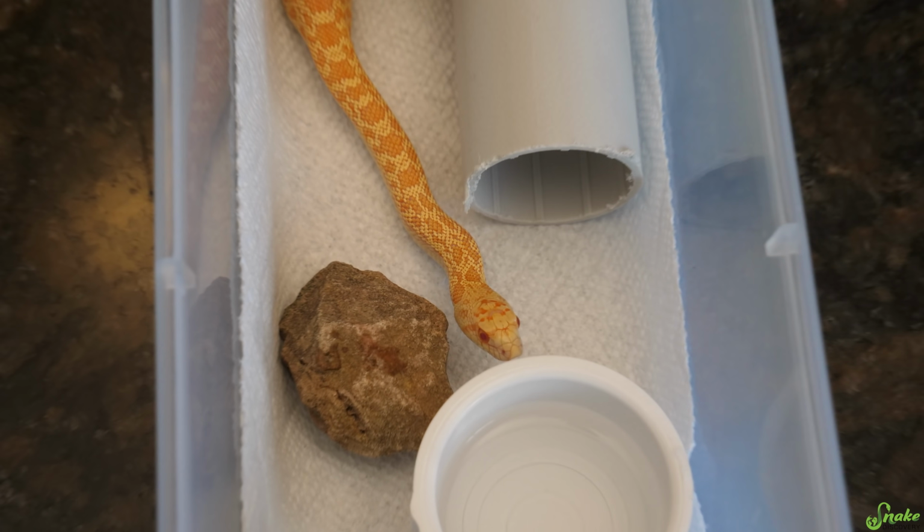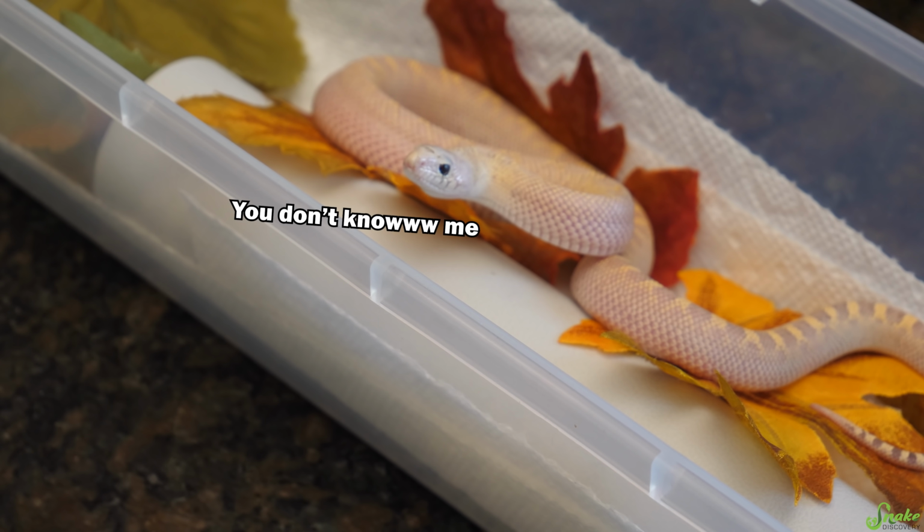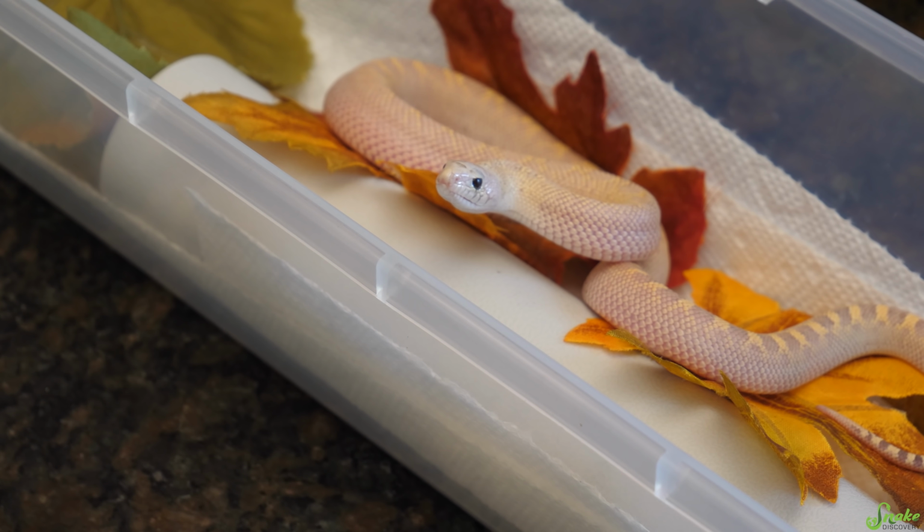Ghost bull, why can't you be like the albino? Why are you such a jerk face? Oh, sure, now you're not hissing. Yeah. You're lucky you're pretty.